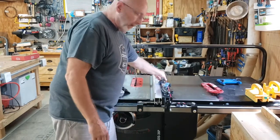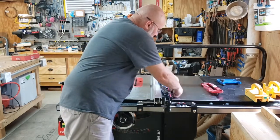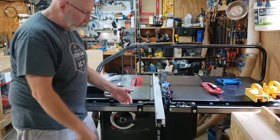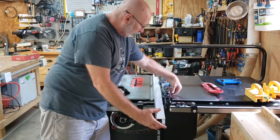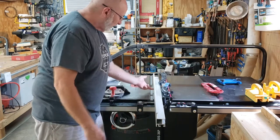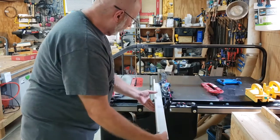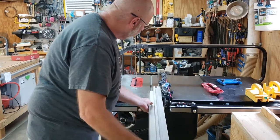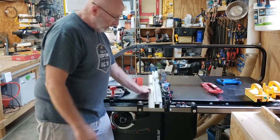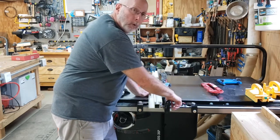Another thing that's really handy on this is that European high-low fence. I can turn these knobs. First off, if I have a longer piece of wood, I can leave it here. I can lock this in. That's not going anywhere. I now have support here to support my wood, and it's just as accurate back here as it is up here. If I want to use the low side of it, I can pull this out. So if I have some very, very thin lumber, I now have this here. And if you notice here, there is a high mark and a low mark.